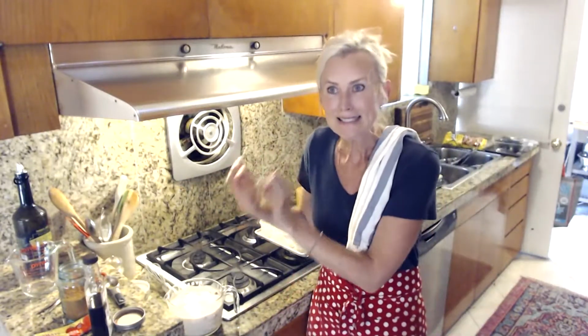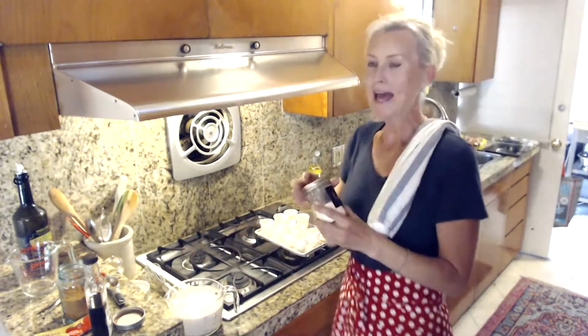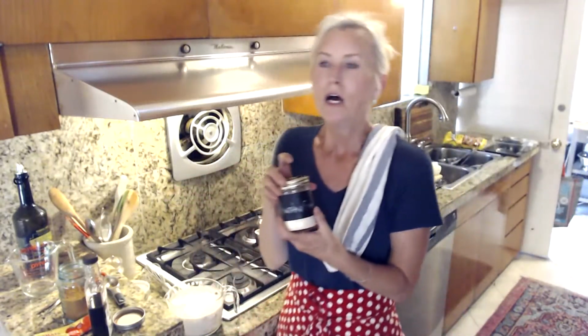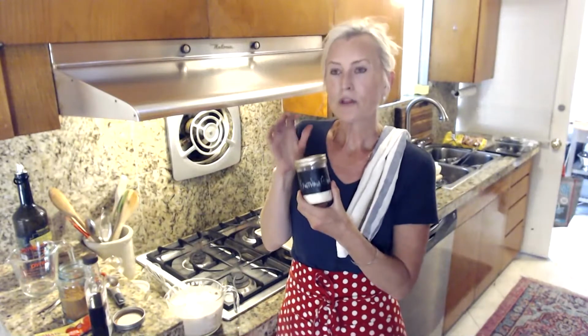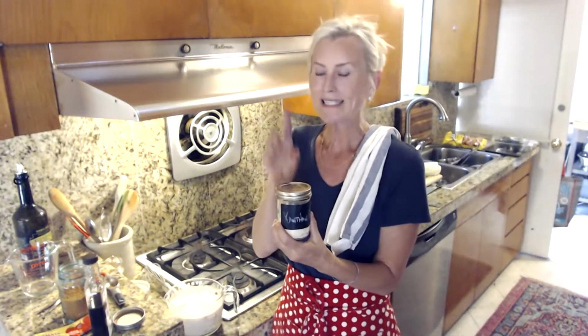The last step on my popsicles, and if you don't have xanthan gum, you can skip this, although I highly, highly, highly recommend xanthan gum. You just need a little tiny bit.